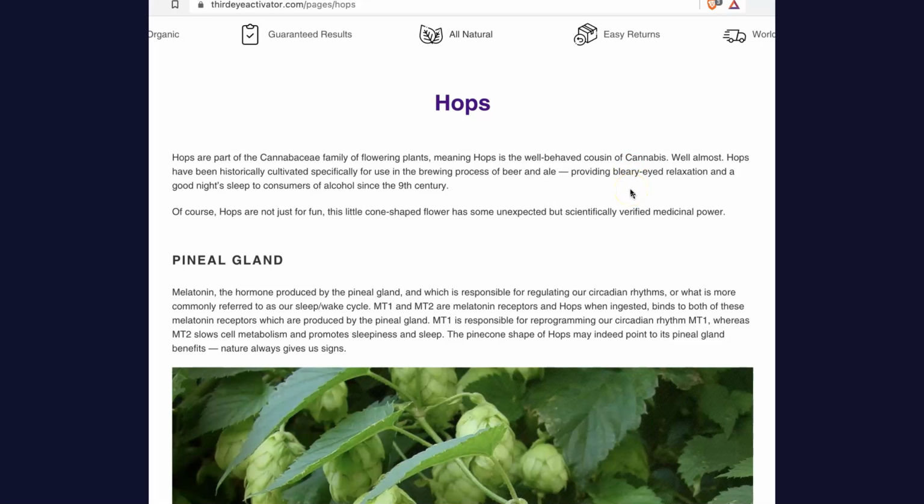Well, almost. Hops have been historically cultivated specifically for use in the brewing process of beer and ale, providing bleary-eyed relaxation and a good night's sleep to consumers of alcohol since the 9th century. Of course, hops are not just for fun. This little cone-shaped flower has some unexpected but scientifically verified medicinal power.